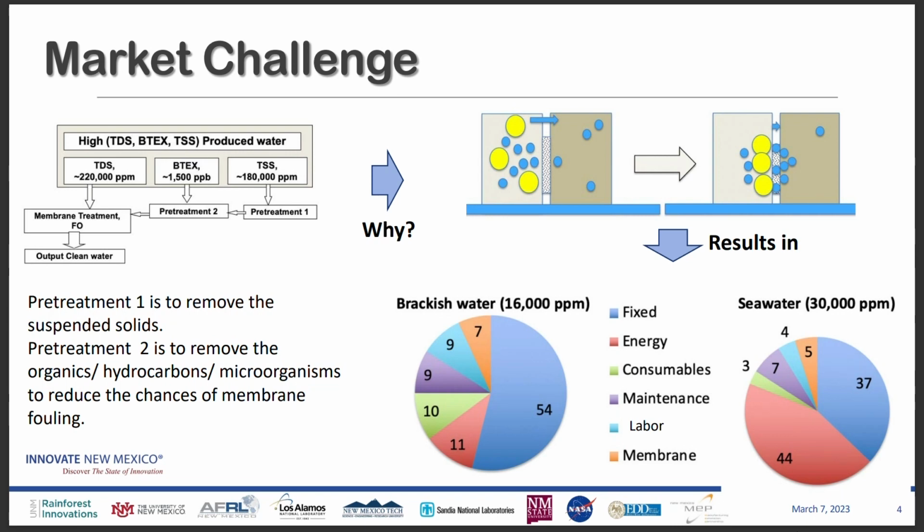So it's very, very highly saline. It has a lot of organics. It also has a lot of suspended solids. So the question is that when you get a water like that, how can you clean it? It will go through pretreatment one to take care of all the TSS, then pretreatment two will take care of all the organics. Once that is done, it will go to the membrane technology, and that is where you take out the salt.